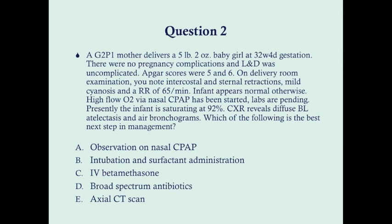Question 2. A Gravida 2 Para 1 mother delivers a 5-pound 2-ounce baby girl at 32 weeks and 4 days of gestation. There were no pregnancy complications and labor and delivery was uncomplicated. APGAR scores were 5 and 6 at 1 and 5 minutes. On delivery room examination, you note intercostal and sternal retractions, mild cyanosis, and a respiratory rate of 65 respirations per minute. Infant appears normal otherwise.